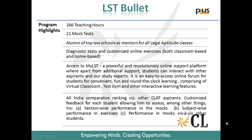So when a student comes for class, they would get an exercise, and a corresponding home exercise would be given on the online portal of MyLST also. Then a student would get access to MyLST, which is a very powerful and revolutionary online support platform, and students can interact with each other and post queries which would be answered by the experts. It's a very easy to access forum, and students can access it at any point of time, and it will be of great help in their learning.